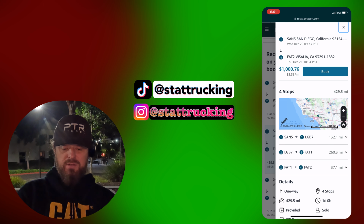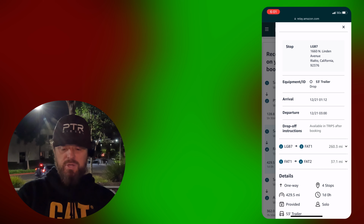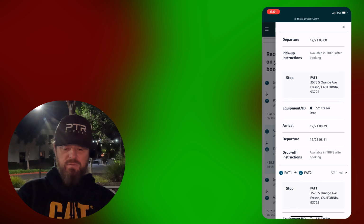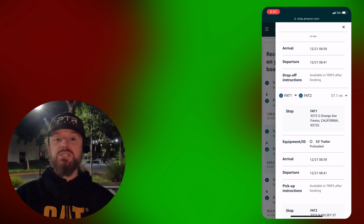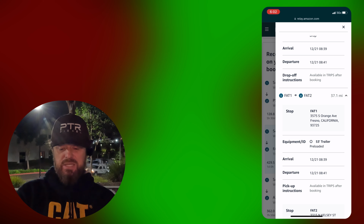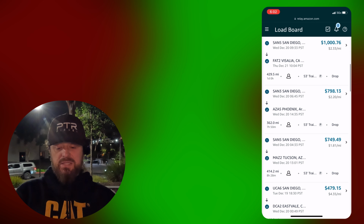I got you going from San 5, taking an empty trailer up to Rialto, and then from Rialto, taking a loaded trailer over to Fresno, and then when you're in Fresno, you're going from FAT1 to FAT2. Let's see if they put the distance on that. That last one is, I guess, 37 miles. Whenever I see two that have similar names, like FAT1, FAT2, San 3, San 5, I'm always under the impression that maybe they're close, but it is going to be 37.1 miles, taking an empty trailer from FAT1 to FAT2.